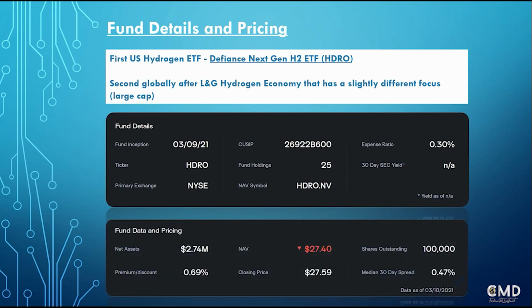The fund data and pricing: the net assets is only 2.74 million. So again, not a huge ETF that we are talking about here. The closing price for one share in the ETF is $27.59 US. The shares outstanding is 100,000 and the median 30-day spread is 0.47. So a relatively liquid ETF as of now.